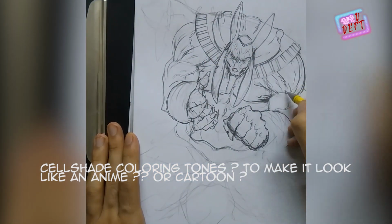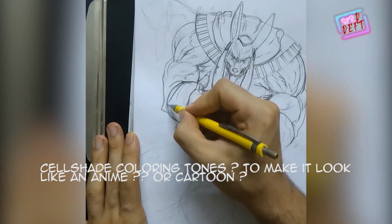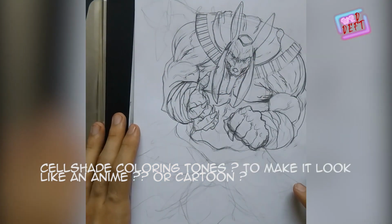They told me to stay away from the whites and the blacks and use browns, use purples, any darker color, any darker tone of a solid color instead of using white or black. This will help you a lot.